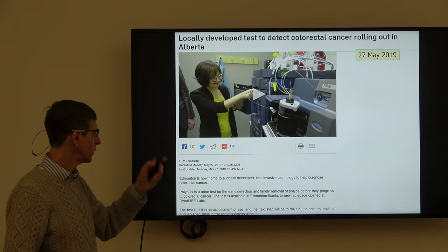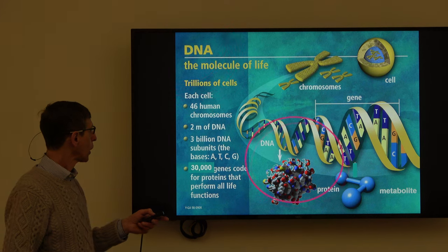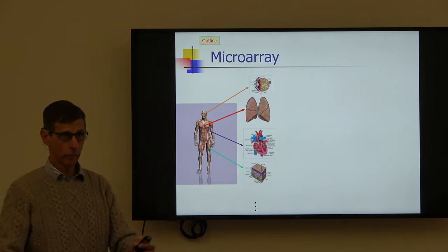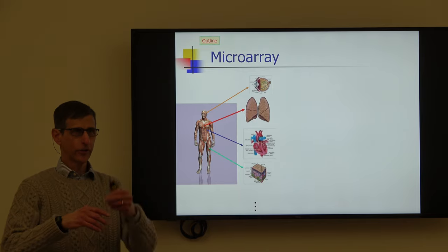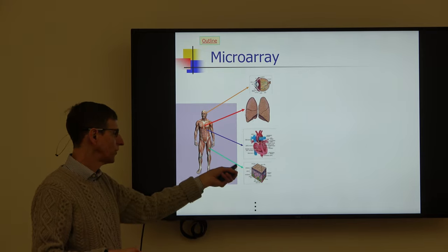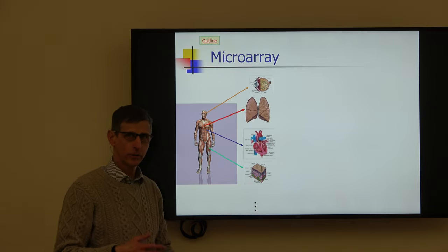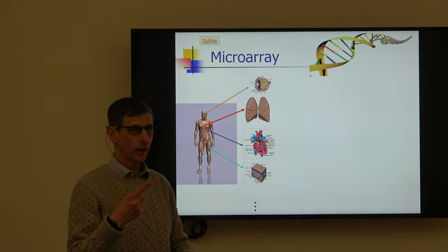It's Edmonton growing, so I'm really proud of that. Breast cancer microarray. Okay, so looking at DNA expression levels. There's this weird phenomenon. I'm not a pathologist or a medical doctor, but I assume Kim can confirm that. If you take a cell, you can probably look at it and figure out if it's a skin cell or an eye cell, a lung cell, a heart cell. It's very different. But the weird thing is, for all these different types of cells, there's one blueprint, one description of them, and that's the DNA.